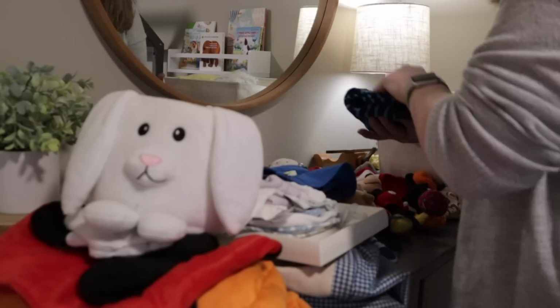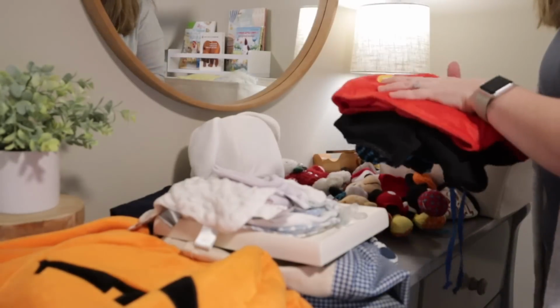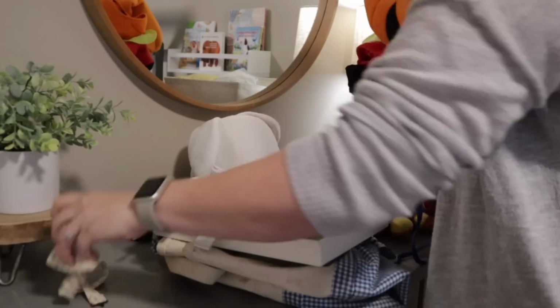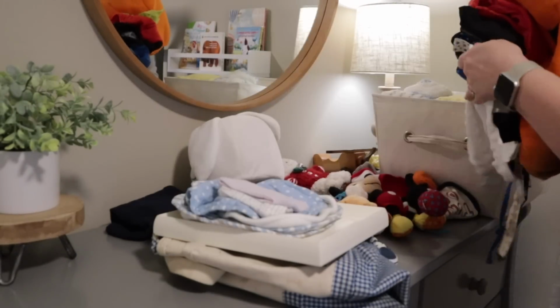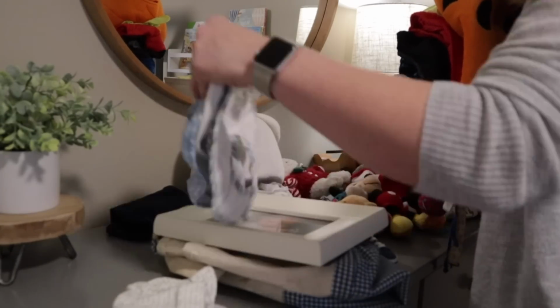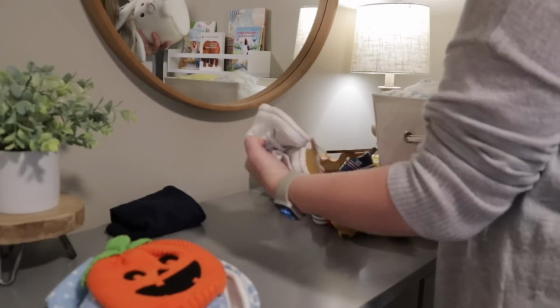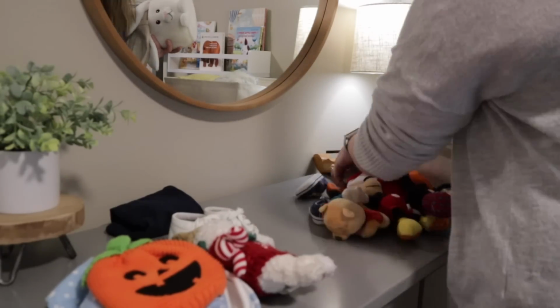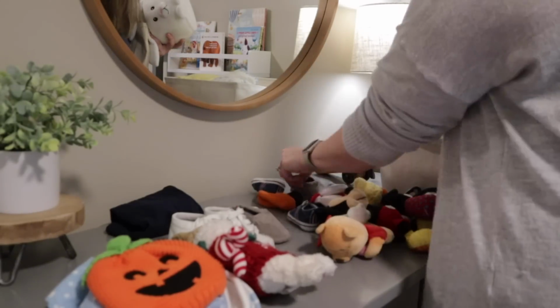The way I'm doing this is I'm sorting through things and trying to categorize them. As you can see, I've got the holiday things, Halloween costumes and Christmas things and all the things that I think were associated with a holiday in one pile. And then I also have bibs in a pile and stuffed animals. I'm just trying to sort through as much as I can to see how much I have of each thing and which ones stand out the most to me as a keepsake item.